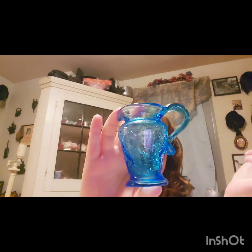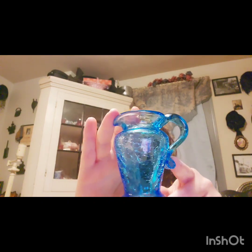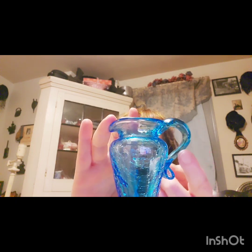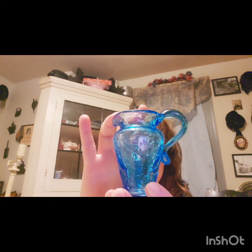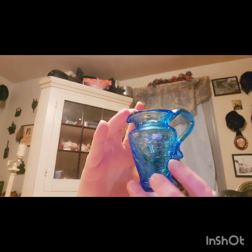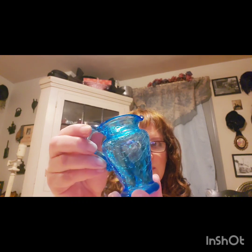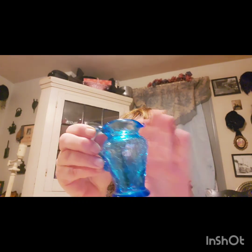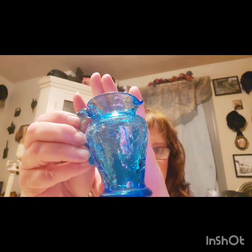Next, we have Crackle Glass. Now, there were a lot of companies that did make the Crackle Glass. And I'm not good with how this pitcher's handle curves, and I know sometimes you can identify the maker of the piece from that. There's no mark, there's no stickers on it. Now, this is showing up a lot more blue than it really is in person. In person, it's a teal color, but it's showing up pretty sky blue in here.